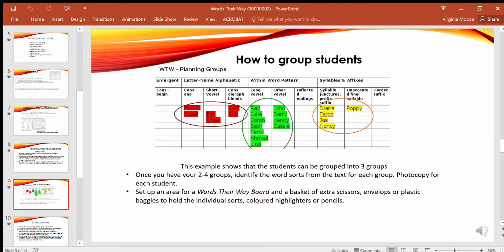How to group students. This example shows that the students can be grouped into 3 groups. Once you have your 2 to 4 groups, identify the word sorts from the text for each group. Photocopy for each student. Set up an area for a word stairway board and a basket of extra scissors, envelopes, or plastic baggies to hold the individual sorts, colored highlighters, or pencils.